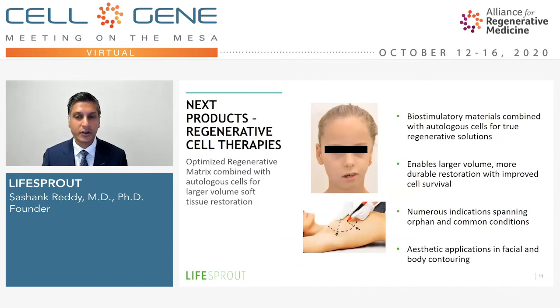Now, it's these cell therapy programs that are particularly exciting to me as a scientific founder of the company. The same core virtues, the encouragement of vascular ingrowth, the biomimetic structure of the material, the ability to encourage cell attachment and growth within the material. These same virtues, while they're important in the standalone filler application, they really shine when you think about combining these materials with either autologous or allogeneic cells.